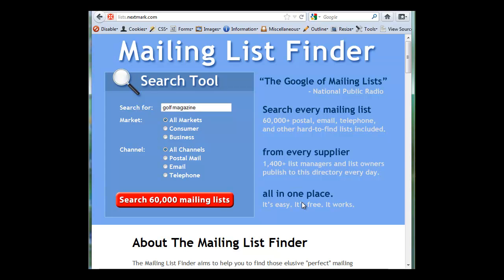So what I want to do is show you how to leverage one of the most powerful traffic sources on the internet, and that is other people's email lists.